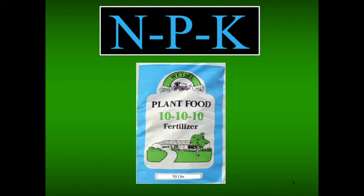This right here is a 10-10-10 plant food, the fertilizer. This is one of the most common. This is what I use a lot of. In a 50-pound bag, 10% of 50 pounds for each of those nutrients: 10% nitrogen, 10% phosphorus, 10% potassium. So you've got 15 pounds of plant food and 35 pounds of plant filler. That's the material that helps it to disperse.